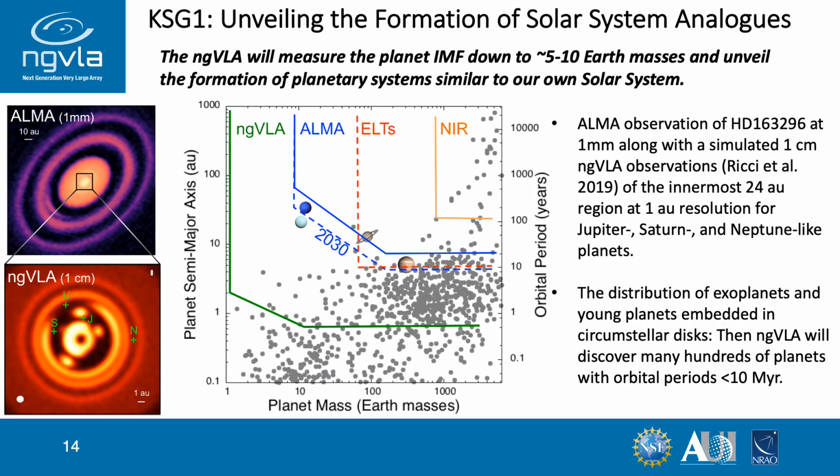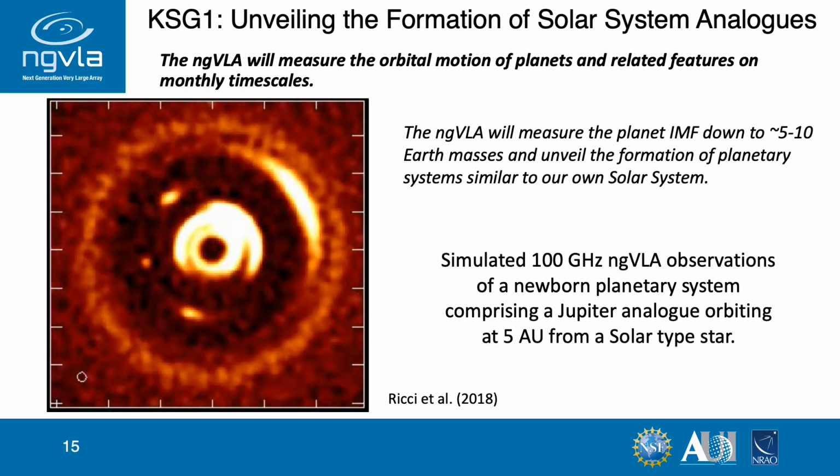The central figure shows the planet semi-major axis plotted against planet mass in Earth masses, and shows how the NGVLA will approach, or has the ability to detect, single Earth mass planets. And it shows how much parameter space is opened up by the NGVLA, given what is known about extrasolar planets, relative to ALMA, the ELTs, and other facilities.